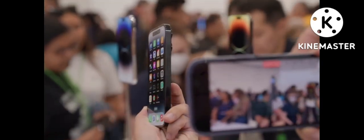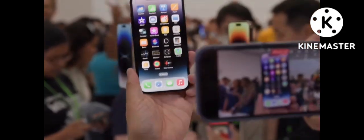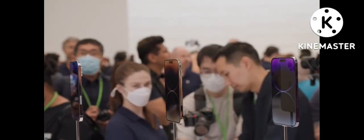The other big feature on the display is it can do up to 1600 nits peak brightness now, which matches the studio display. With some videos, it can go up to 2000 nits of brightness, which is frankly incredible for a phone. The iPhone 14 Pro, you've got the new A16 Bionic chip.